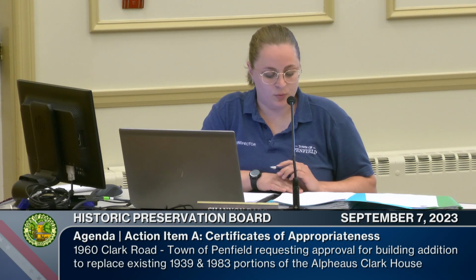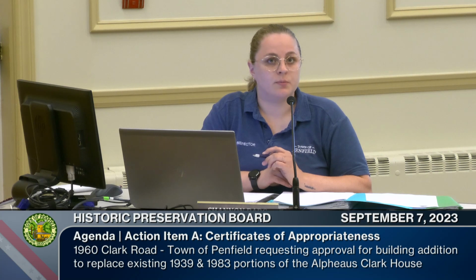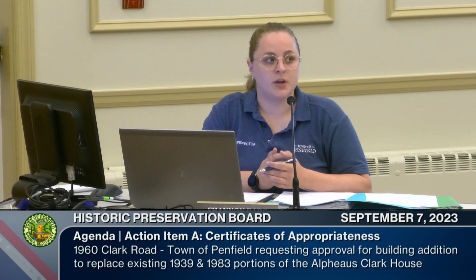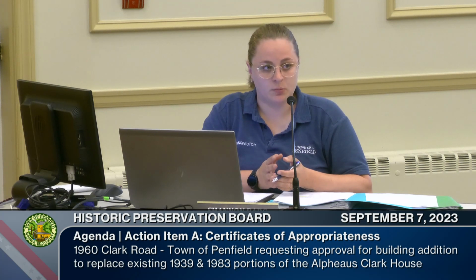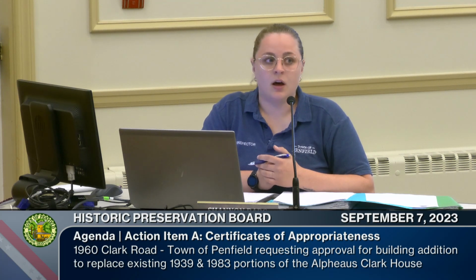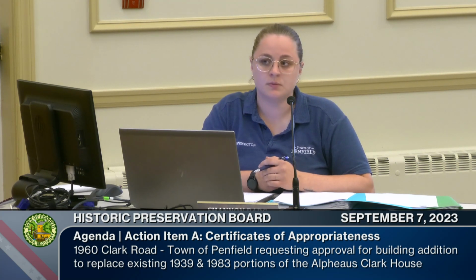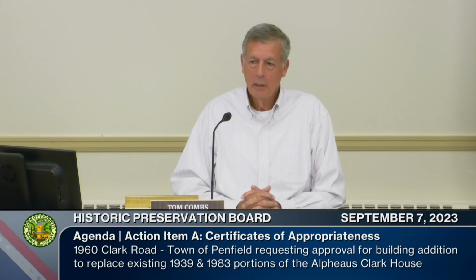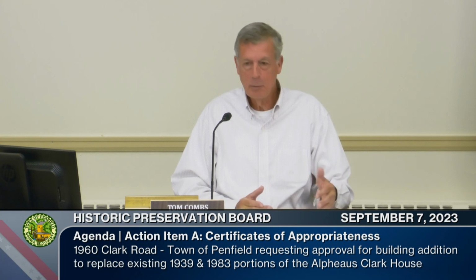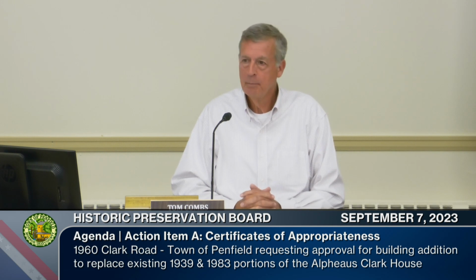So right now we're only moving forward with the new addition, just to give the town board a little bit of assurance before we go ahead that we're okay with the plans currently. We're going to go forward with the condition that the Historic Preservation Board has to approve the final plans before any construction takes place. So that will just cover what they call the contingencies, which are those things we just spoke about, the final changes that we agreed to last time.